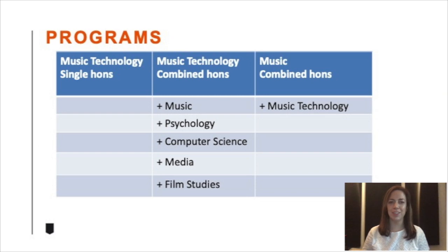In music and music technology, we offer 3 programs of study: Music Technology Single Honours, Music Technology Combined Honours, and Music Combined Honours. The combined programs allow you to take 2 halves of a degree in 2 different subject areas that you are interested in. For example, music technology can be combined with music, psychology, computer science, media, or film studies. These available combinations have been popular with our students over the last few years. Music can be combined with music technology, and combined degrees allow you to experience modules from both subject areas.